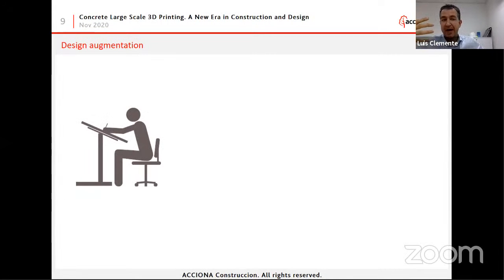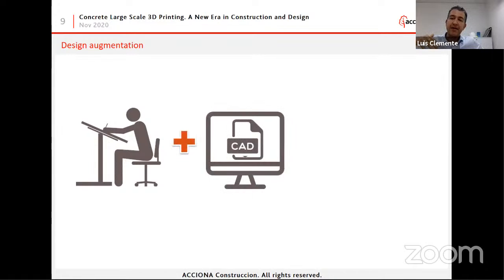We have an augmentation for a designer who was just with paper. They keep using it, of course, but before, at some point, when it was just pen and paper, then it got the help from computers and CAD software, and it changed a lot the way they produce and the quantity, the amount of material they could produce.